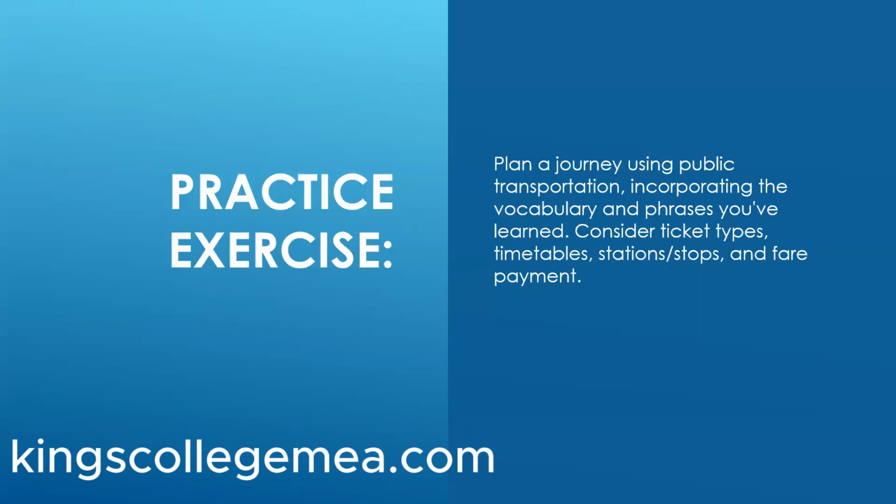Now I want you to plan a journey using public transportation, incorporating the vocabulary and phrases you've just learned. Consider ticket types, timetables, stations and stops, and fare payment.